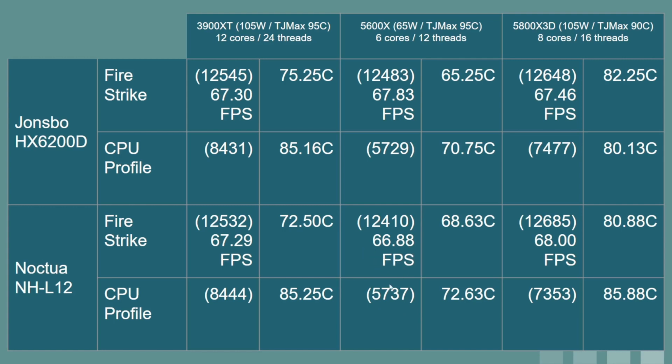FPS, it's not too bad. Scores are not too terrible as well. And I have this feeling like this is probably good for an everyday type of driver again.